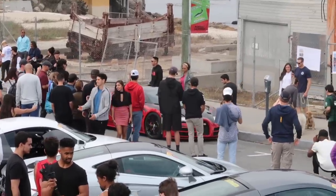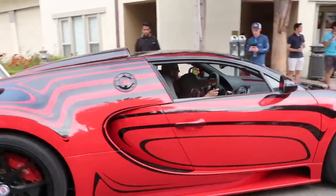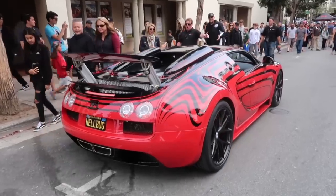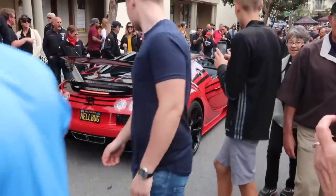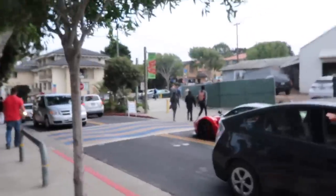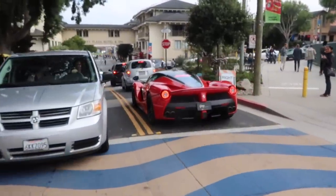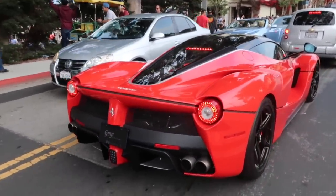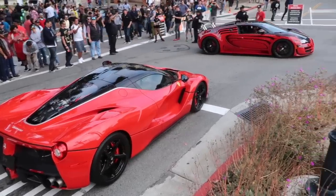There's Hellbug. I've been wanting to see him all day. He's right there. Just a random LaFerrari driving by. Wow, I don't think I've seen this one this trip. That's a great freaking picture right there.